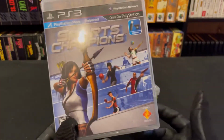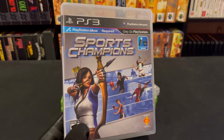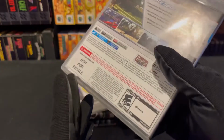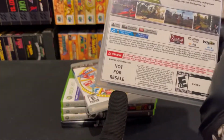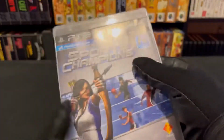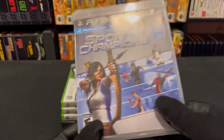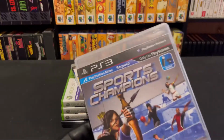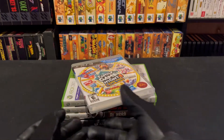The other ones here is Sports Champions. I'm pretty sure this was Sony's Wii Sports for the PlayStation Move. I don't know if this was bundled in with it. Yeah, I think this was bundled in, because usually when you have games that are bundled, you see the not for resale thing, which no one ever listens to. But it's PlayStation Move required. I have the Move controllers, I don't have the camera, so can't even play it.